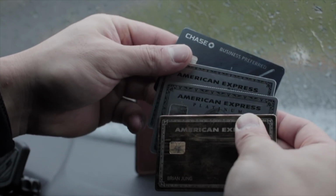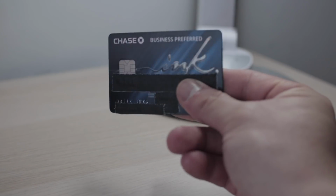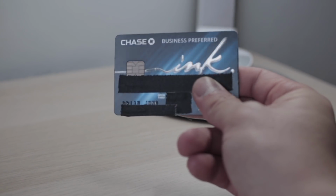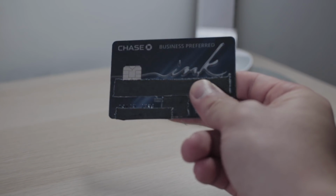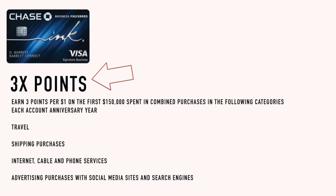Now, after the Ink Business Unlimited, the card I have under that is the Ink Business Preferred. This is a card that I've actually had for quite a while. It was one of my first cards that I used when I was actually drop shipping and getting into e-commerce. With the Ink Business Preferred, you actually get 3x points per $1 on the first $150,000 spent on the categories of travel, shipping purchases, internet cable, and phone services, and on top of that, advertising, social media buys, Facebook ads, Google ads. Those things can really accumulate you a lot of points, especially when you get 3x back on a card like this.